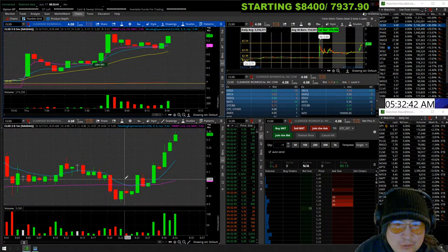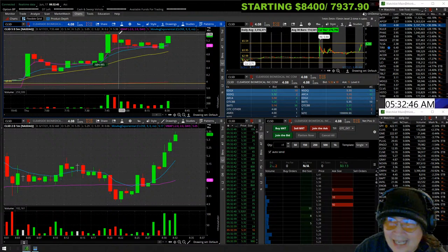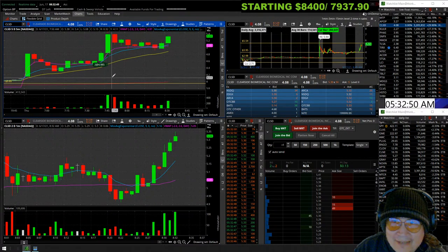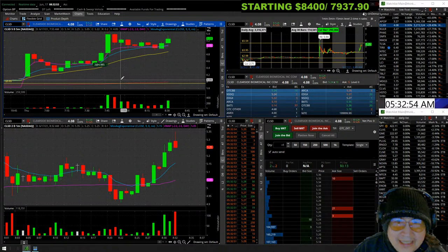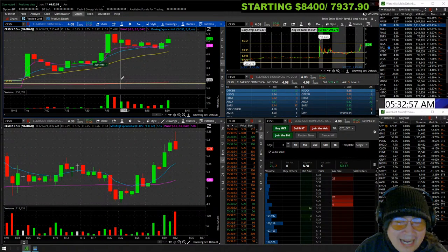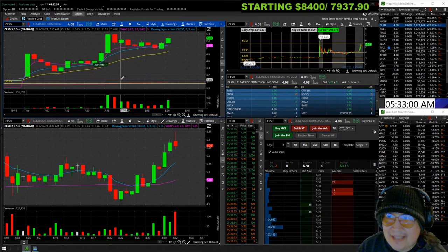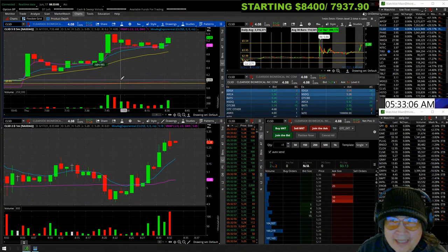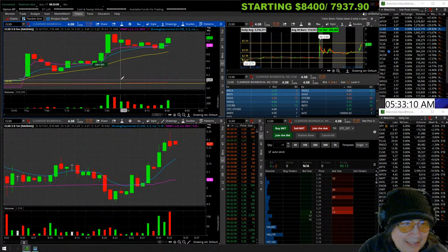It looks like it's struggling a little bit, but it's right at the high of day, 540. I have resistance up at the 550s. That's how high I thought this could go today. I didn't think it would get over the 550s today. So if it happens to get over the 550s, maybe I'm wrong about this and it is going to go a little bit higher. But the 550s was about the top I had for this thing.